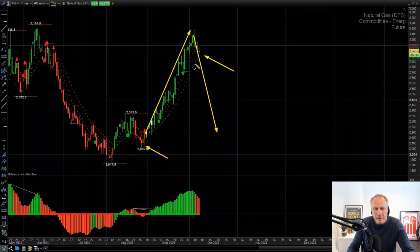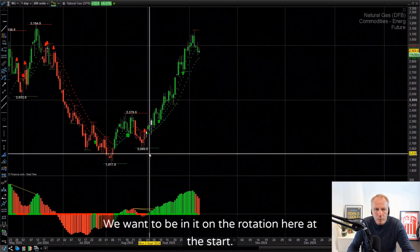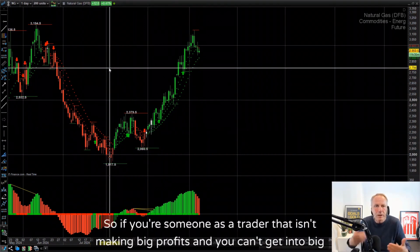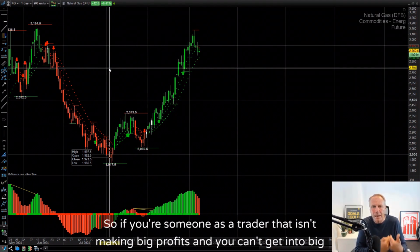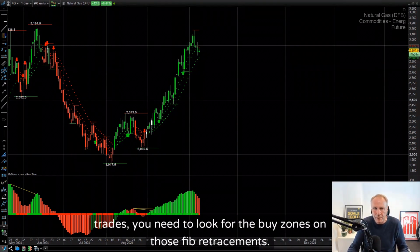This is coming to the end of this move. Okay, we want to be in it on the rotation here at the start. So if you're someone as a trader that isn't making big profits and you can't get into big trades, you need to look for the buy zones on those fib retracements.